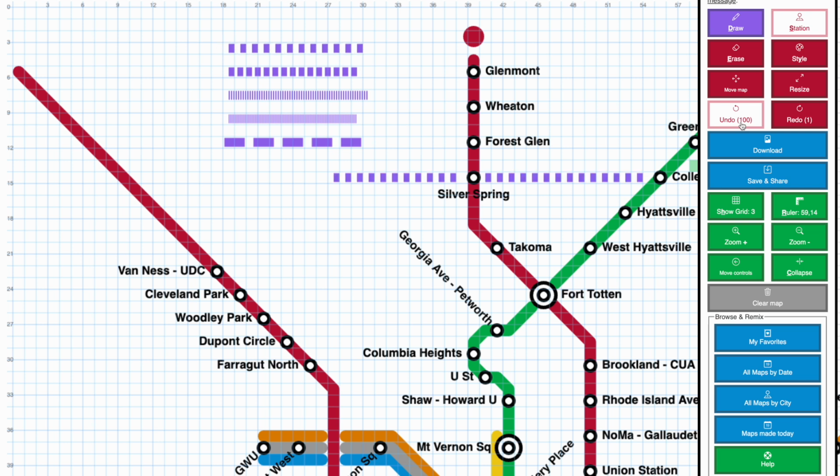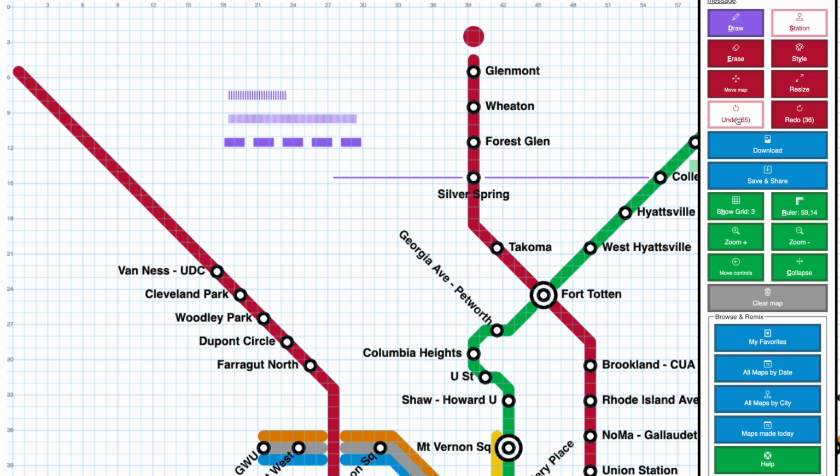Since I added redo, it made sense to add a redo button and to add a button for undo as well. You can still use Control Z for undo, and you can use Control Y for redo, and that's Command Z and Command Y on Mac. But you can also use the buttons if you prefer.